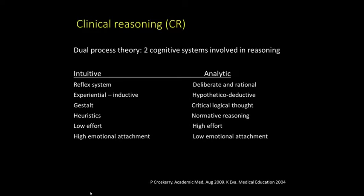Very intuitively. And that's why when you have a jury of your peers, say you're in a court system, you really don't want people going intuitive. You want them to be analytic. They should forget about whether they care about you or how you look or whatever. You want them to just deal with the facts. And that's what the analytic system does. It's deliberate, it's rational. You create a hypothesis. It's critical, logical thought. It's normative reasoning. It's very high effort, but very low attachment. You put in a lot of effort, but you're not emotionally attached to it.